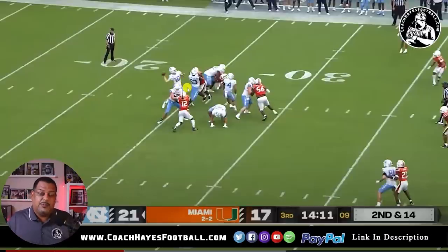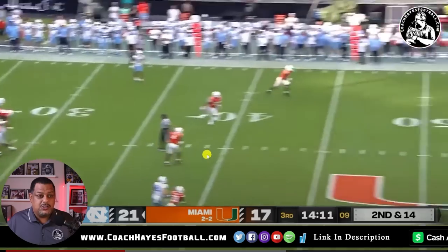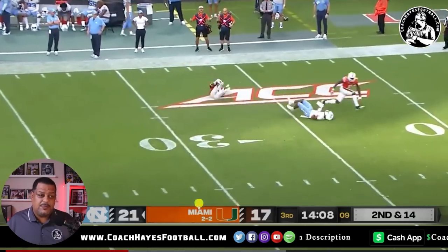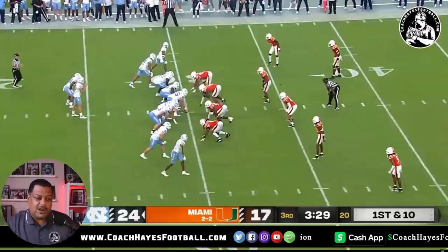That's big right there. I tell people all the time, you don't have to make the tackle to make the play. You actually cause this ball not to get extended because he's really beat. Throws it just a hair short. 24 comes in. Cam Kitchen with the pick, man. Turning this thing around, man. Awesome job.